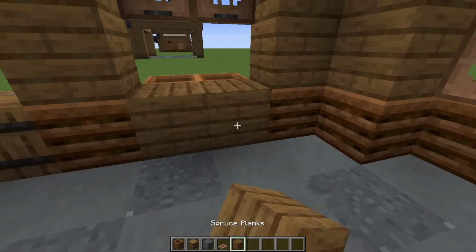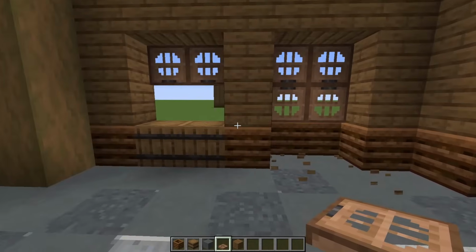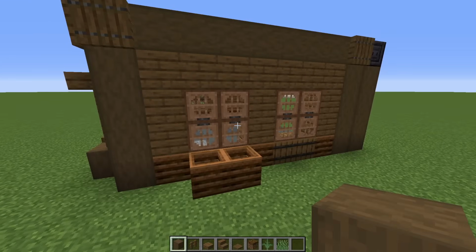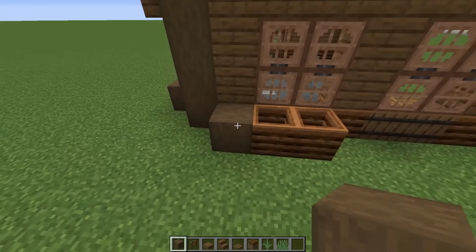For this one, we'll need 2 temporary blocks, and we'll put our jungle trapdoors on and break those. But for these, we've got our barrels there, so just hold shift and put in your trapdoors.